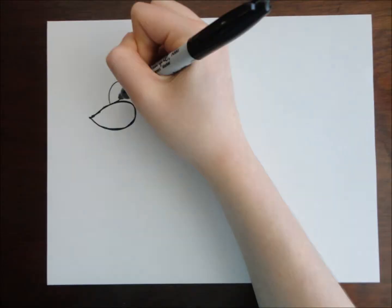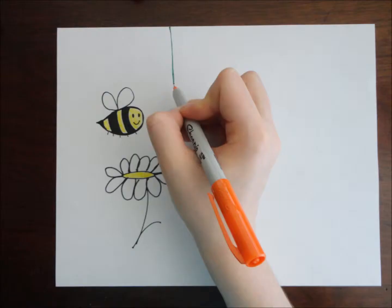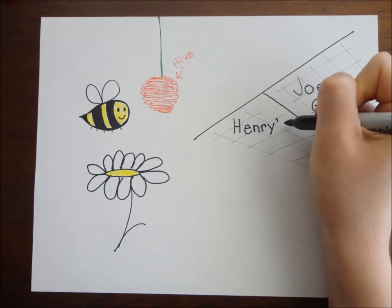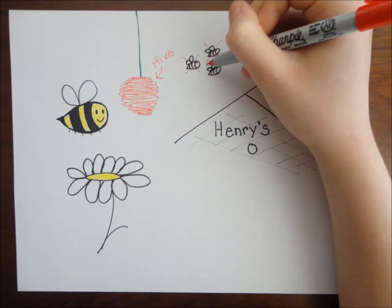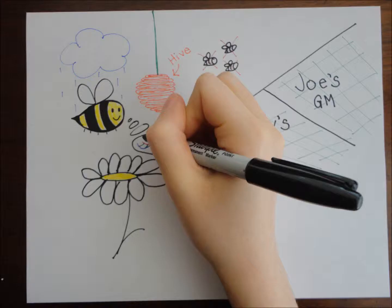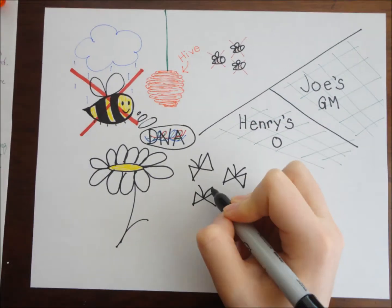Which brings us to scenario number 3. Benny is a bee. Benny goes about every day from flower to flower and plant to plant, transferring pollens and carrying some back to his hive. Benny cruises through Joe the farmer's genetically modified field, as well as Henry the farmer's organic field, mixing the two pollens together and contaminating the organic field. Then Benny soon notices that all his friends are randomly dying. Soon Benny too feels under the weather, and his body is unable to handle the altered DNA and chemicals of genetically engineered crops. Benny dies along with many other pollinators.